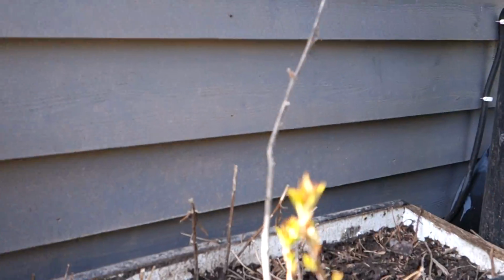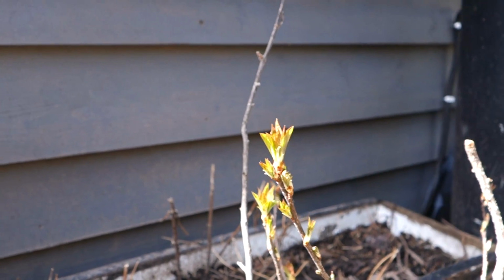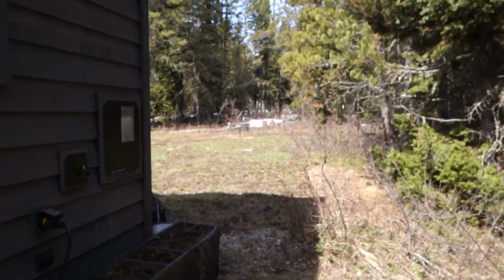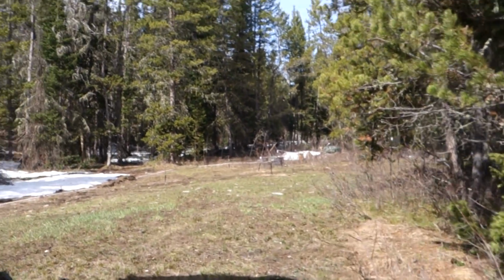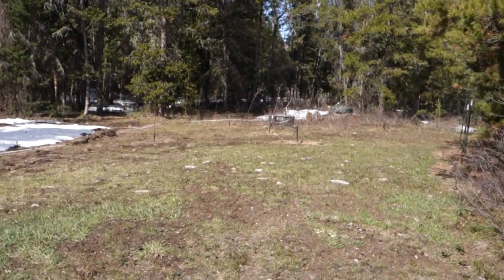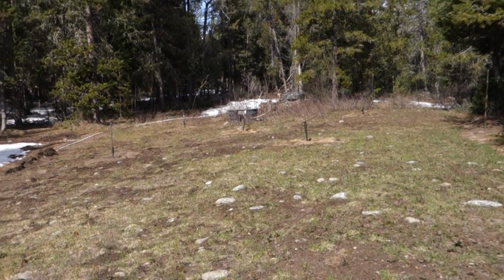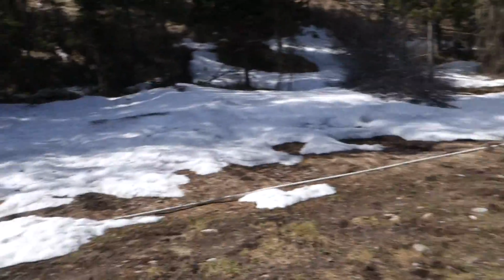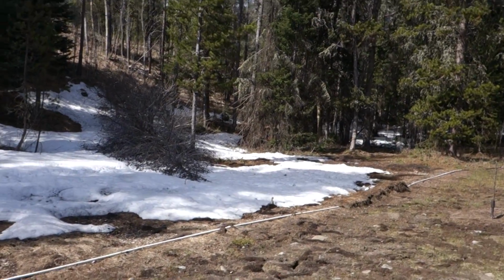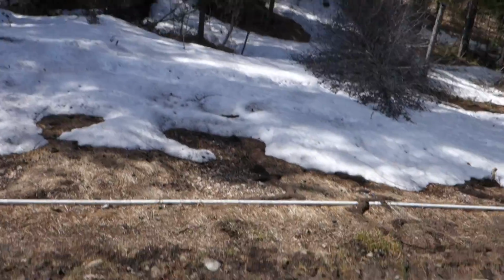Some little brush. This stuff's just wild. It does have little green leaves coming out on it, which is neat. And like I said, if you look along the back here, the yard, this is all just natural grasses and stuff that was growing between the lower brush that I mowed off to make an open space. These are turning green. The garden is kind of from that snow line back. You can see the water pipe across the front of it. So it's starting to melt out.